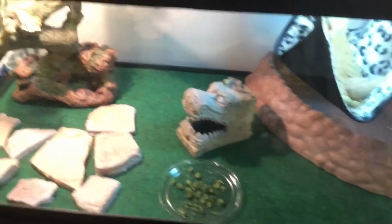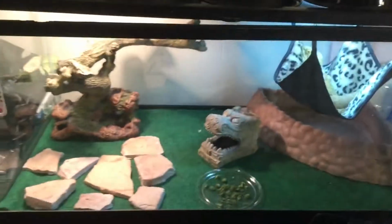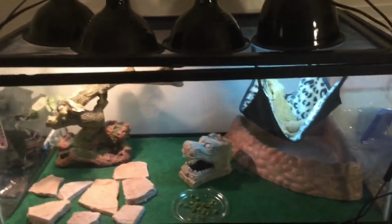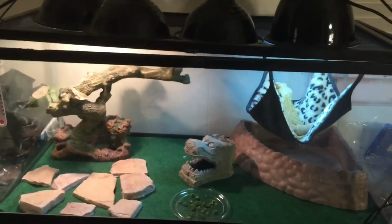But if he is cold, he will go on top of the log up there. The tank, as I said, is a 40 breeder, and I just have it on my desk here, and then I just have some extra supplies over here, like fish stuff and all that. But that's the tank. And I just have his little moose that you saw, and a cricket container over there, and yeah, so that's that. It's a 40 breeder.